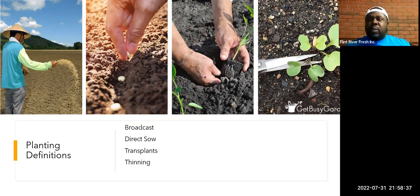This is what most beginners do, because you literally go to a nursery, purchasing some pre-established plants that have already been grown in a greenhouse. And again, you're paying attention to your plant spacing. You're burying it to a particular depth, but it gives you more of a jump start. But you also have to be mindful, if the climate or the weather is warm, to make sure that these are staying moist, being watered.